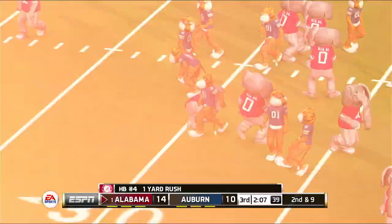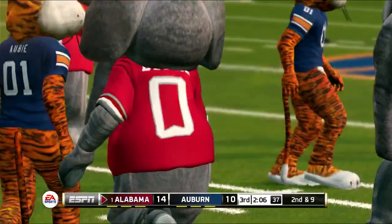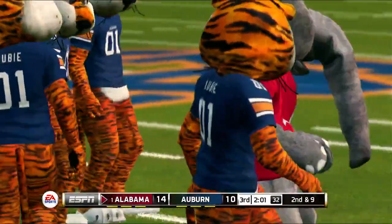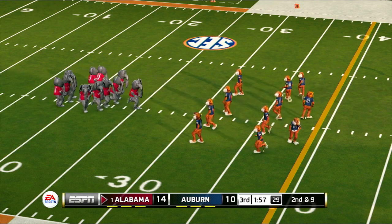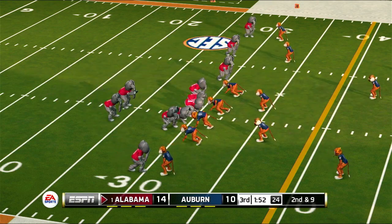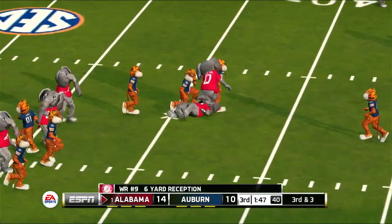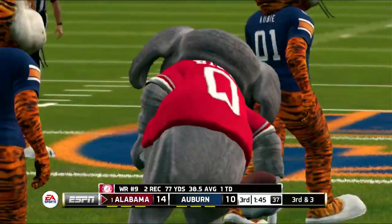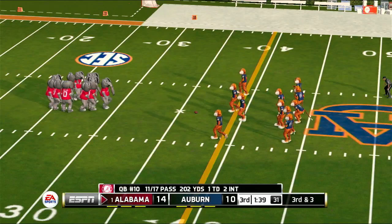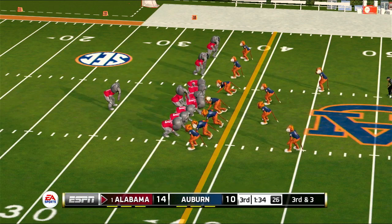The halfback picks up a yard. Second down and 9 to go. Ball on the 30. Got it and brought down immediately. Good for a gain of 6 yards. That makes it 33. Double tight. Four down. Mike five. Here we go.